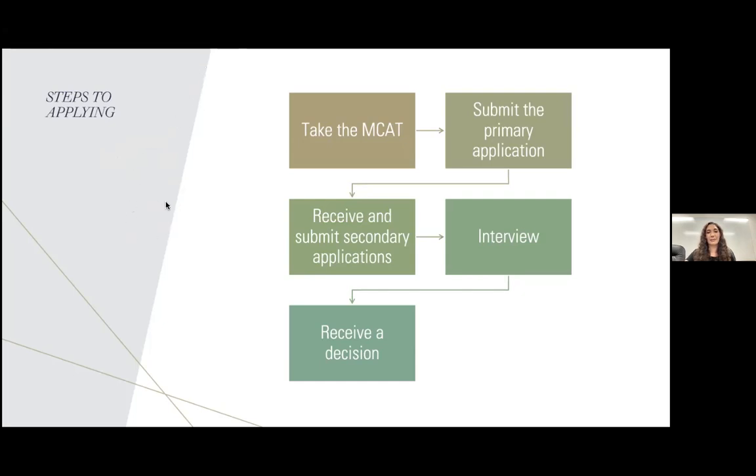Is sending your MCAT score to schools free, and does the score expire? I think sending your scores is free. I would have to double check. And your score does expire. I think your score is good for 5 years.